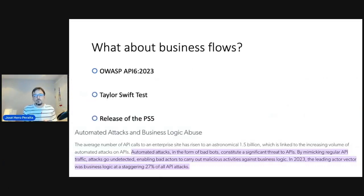Now, the real problem we want to look at is business flows. All of those things are really valuable, broken authentication, BOLA, SQL injection. But when you look at reports of API breaches and analysis of the current state of API security, you're going to find that most of the problems happened around business flows. And so it's the combination of various factors that allow threat actors or hackers to breach into an API. It's not just one thing. It's not like I find SQL injection and I can leak the whole data set. It doesn't usually work like that.